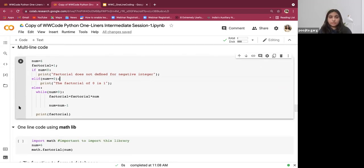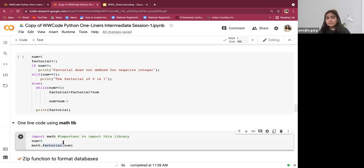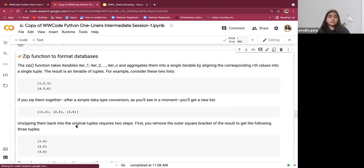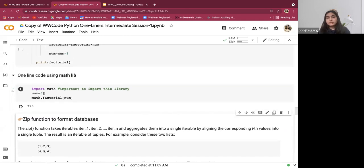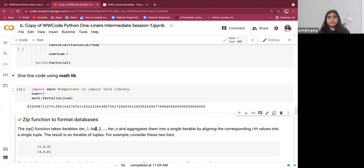We have a big bulky code to calculate factorial, with so many conditional statements, loops, and others. But many times we don't remember that we have a math library to our rescue. It contains great inbuilt functions for performing such complex tasks, so we need not write any bit of code for that. First of all, again, we need to import math to perform any of its functions. Let's say we want the factorial of 6. So we are saying that number is 6, and math.factorial of number, let's see what it is. And that's 720. If you want to calculate it for 60, it will give you this whole big number in a second. So you don't have to write any bit of code there.